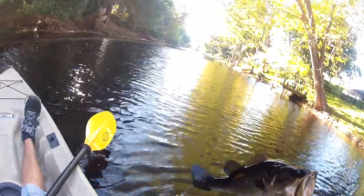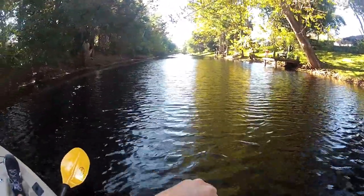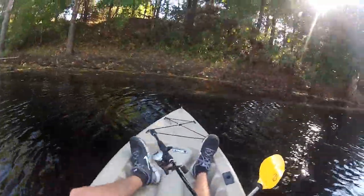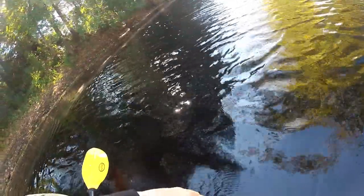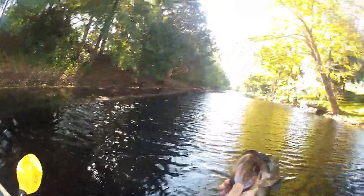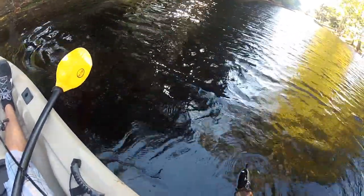Oh, look at this, guys. That's a nice bass. On the D-bomb in Bruiser color. Basically just a black and blue without the flakes. Look at that bass. Fat and healthy. Awesome fish. Let's see if we can get the hook out of him. There we go. Look at him. I'd say he's about a pound, 2 pounds. Look at that.